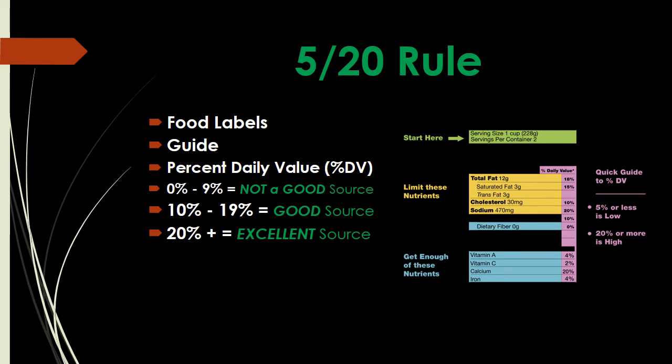Now, let's focus on the yellow portion. The yellow portion basically highlights certain nutrients like saturated fat, trans fat, cholesterol, and sodium. Now, it's unfortunate, but these nutrients do a really good job at causing disease within the human body. So if anything, you want to make sure that whatever you're eating or drinking, the percent DVs for these nutrients are as close to 0% as possible.